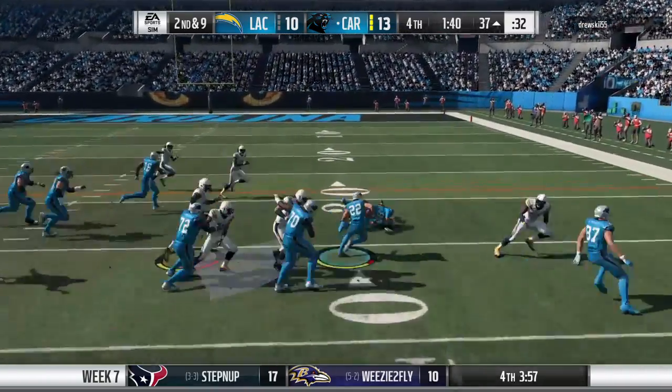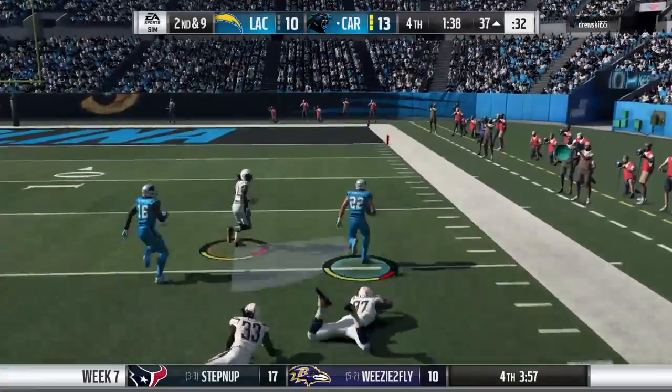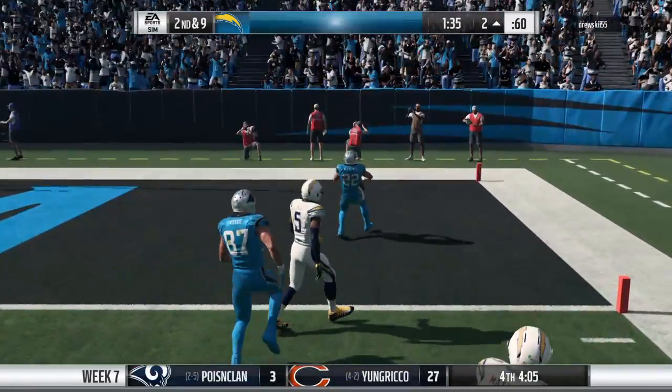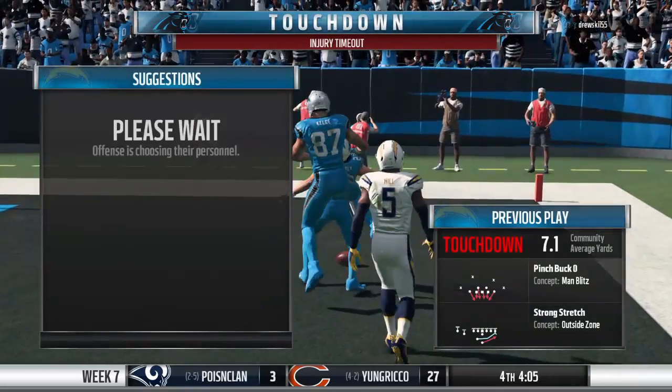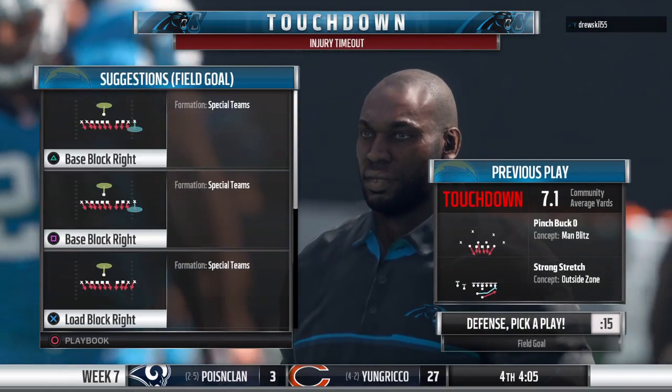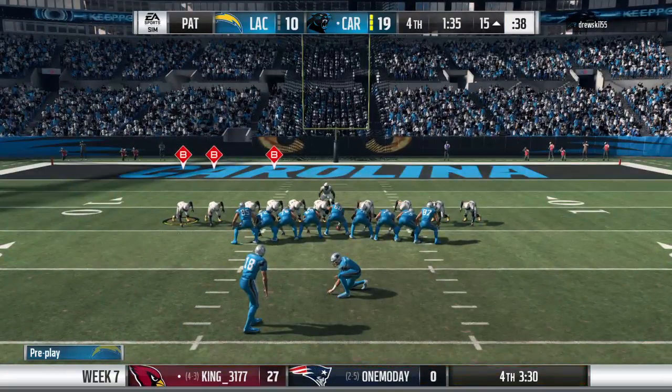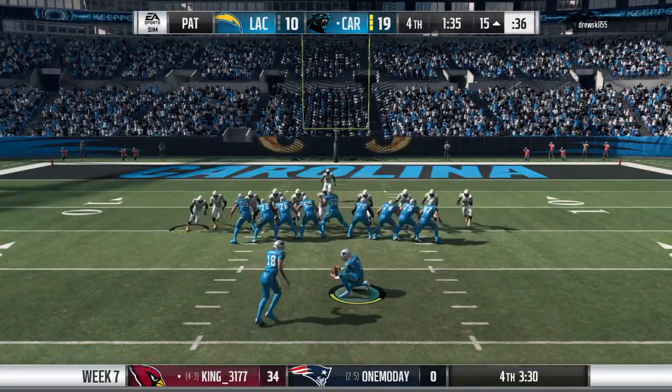Newton going to hand it off to McCaffrey. Touchdown, Carolina! A great effort there with touchdown number 8 on the year. And the Panthers are able to grow their lead.